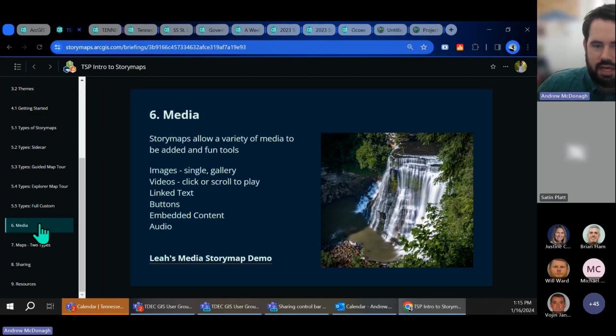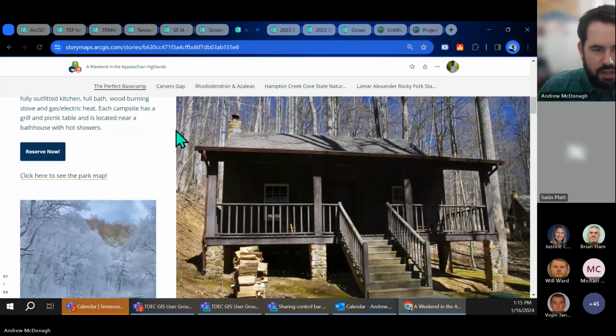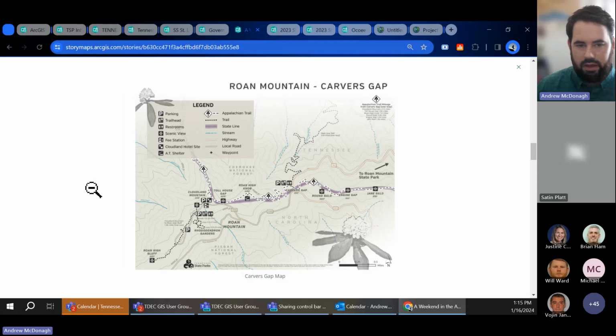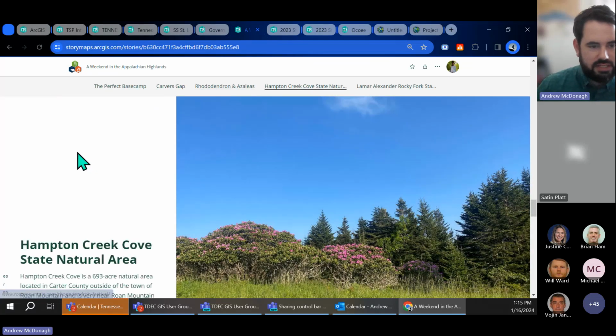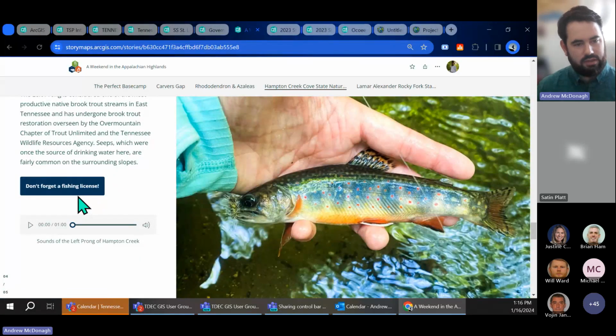Okay, a couple more little things. Different media that you can put in. All of these buttons, you can have buttons that link out to other websites. And I'll show you what Leah has done with this one. So she has the headers up top. She put video instead of images on the side. On this one, she's got pop out so you can see a bigger map, and the Rhododendron Festival, so you could link out to different events and stuff that are going on. Don't forget a fishing license. That's a link that has an actual box, so it's a little bit more bold.